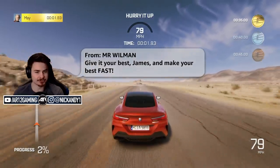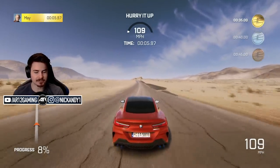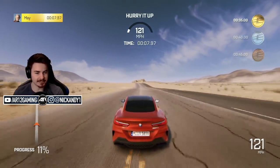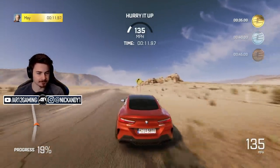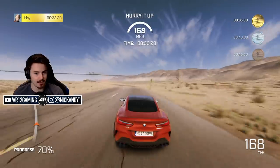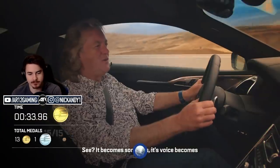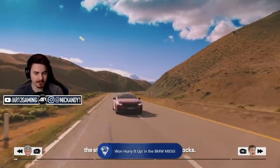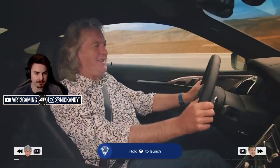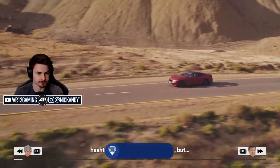Final challenge in the BM. Hurry it up. Let's go. 35 seconds. We need the speed. I think we're in California. I'm pretty sure. I don't know how fast this is in real life, but there we go. Ooh, like nice carbon fiber around the exhaust there. We did it. Heavy shoe. Brilliant. One hurry it up in the BMW 8. Or M850i. Silly name for a car.